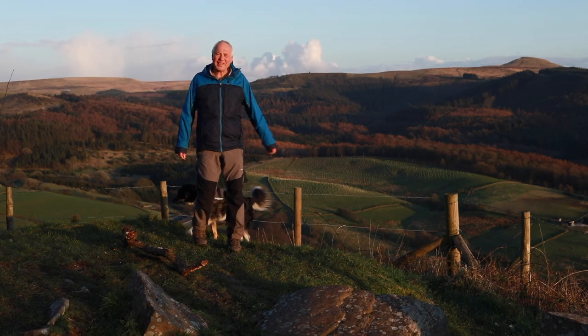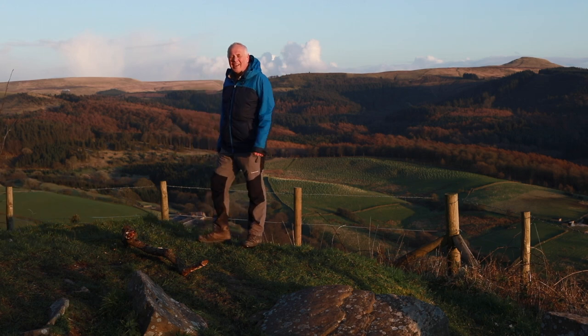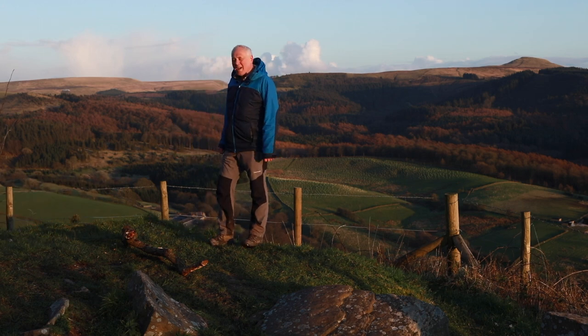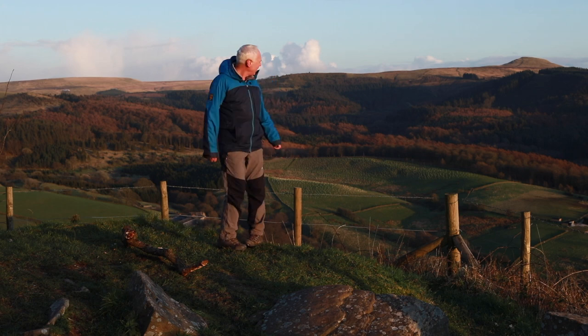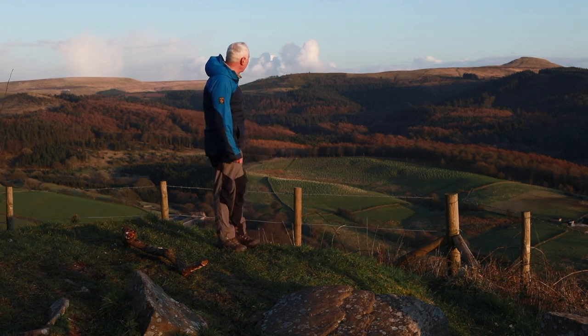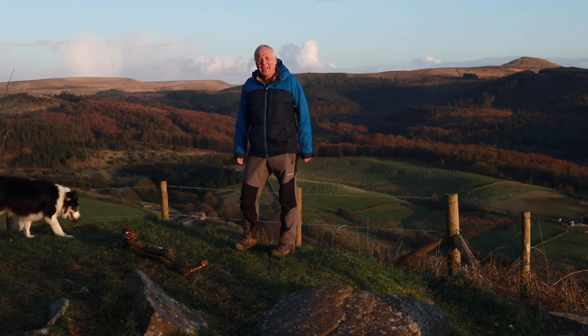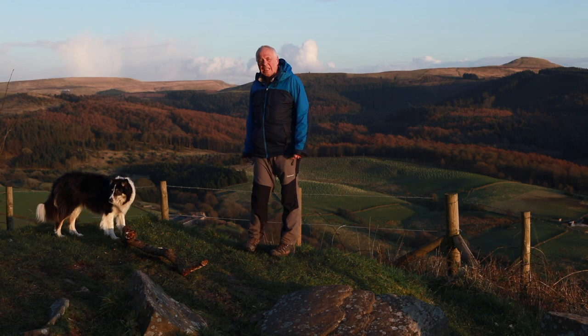So there we have it, that's Tegg's Nose to Shutlingsloe via Macclesfield Forest. Hope you've enjoyed it as much as we have. We're a bit tired now. You get a fantastic view of the whole walk from this viewpoint here on Tegg's Nose. We're going to go over now to the dog friendly cafe and get ourselves some tea and cake.